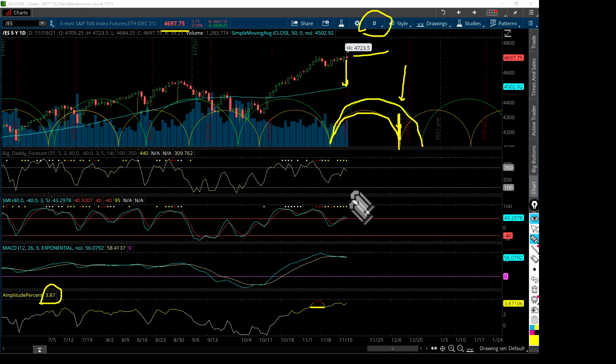But here's what's really got my attention. Several things have my attention. First of all, we've got these divergence warnings showing up. Obviously, you can see prices have moved up on the average lately, but the indicators are pointing down. Both of them are doing this. Also, the real big tell here is that the MACD has flattened out. Just absolutely flattened out.